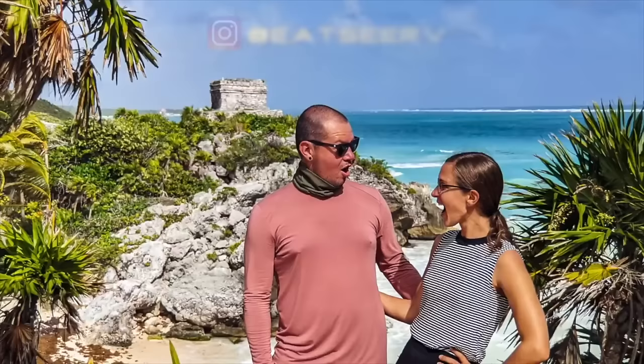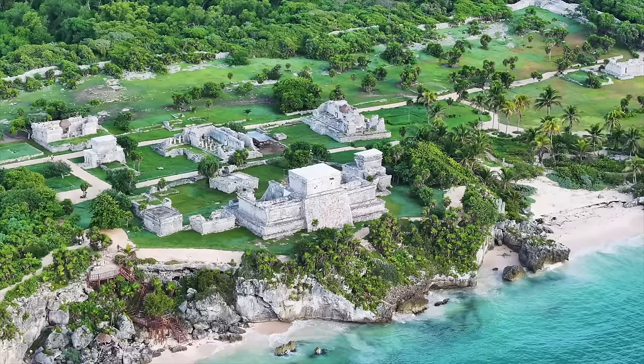When you get to the top, this is where the Instagram photo of Tulum ruins overlooking the gorgeous crystal clear turquoise water is. If you're coming to Tulum, we definitely suggest coming to these ruins. It's 80 pesos per person to get into the entrance. If you want to film, it's 45 pesos extra. And if you're really trying to dive deep into the history of these beautiful ruins, we definitely suggest taking a guide. You can hire a guide right at the entrance. Come early. This is definitely a popular activity to do in Tulum.